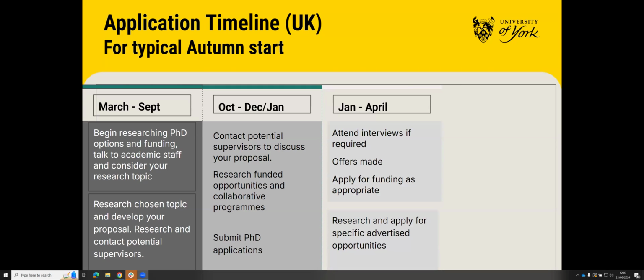From January to April, this is when doctoral programs will be considering their decisions around who funding will be given to. For other types of opportunities, you may also be attending interviews. Offers will typically be made in this period. If you haven't applied to date, you may be able to look for other opportunities which have been advertised later, specifically independent projects, and apply to those.